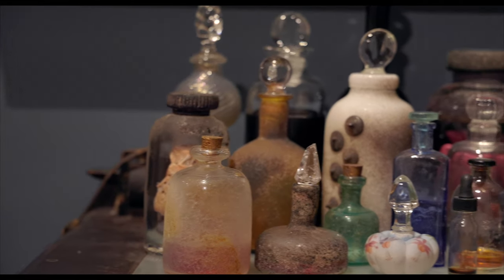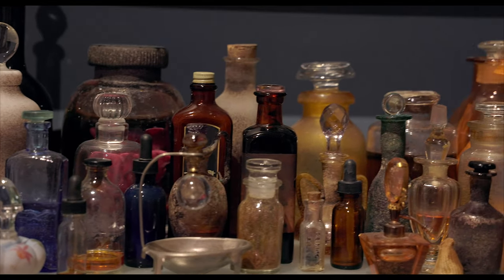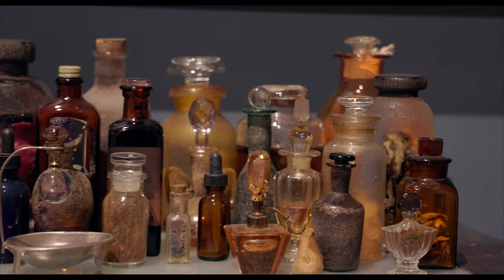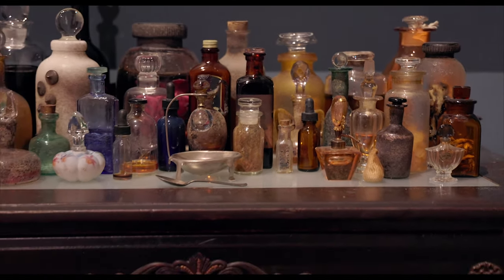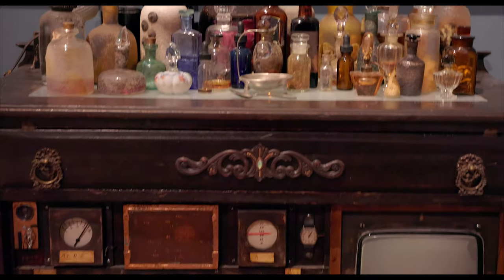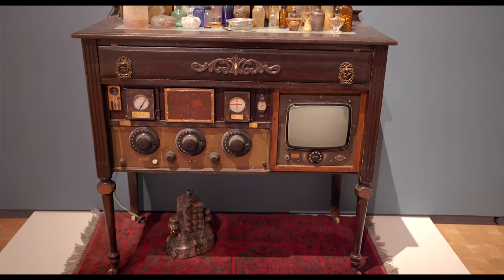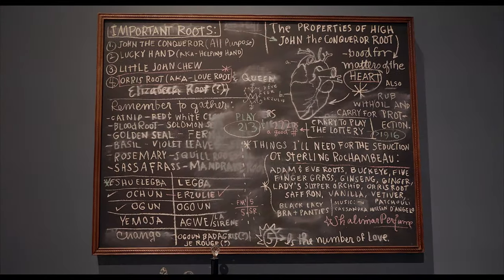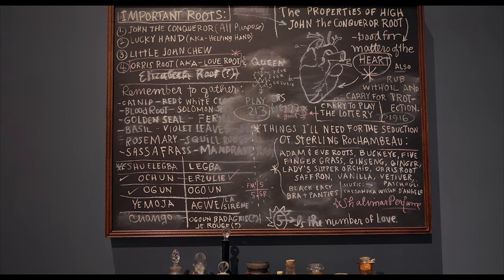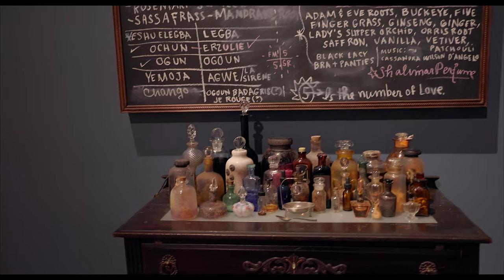There's a cool set of a whole bunch of different bottles filled with different stuff for spells, possibly. It's displayed on this old school, I don't know what this is, actually. Some kind of mechanical thing. A little chalkboard up there, with different things that are needed and things to mix.